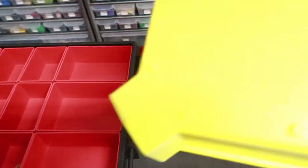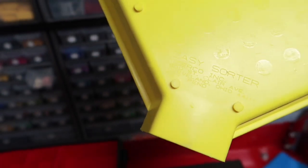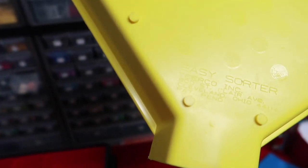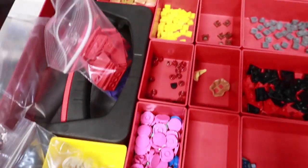These trays are nice to count on, and then they can easily pour them in. You can get them at Harbor Freight. It says easy sorter. They do sell them on Amazon, but they're just more because they got to pay shipping and stuff. There's the info. All right, so far it's mostly small stuff.